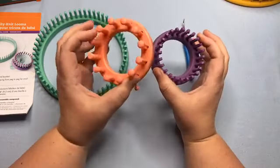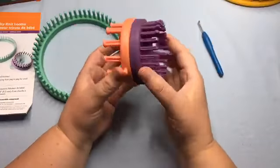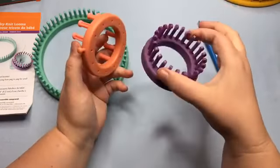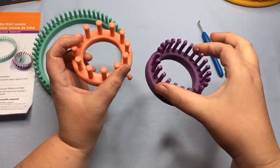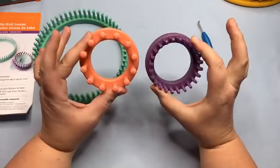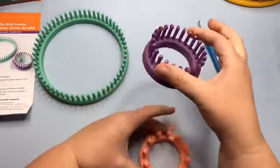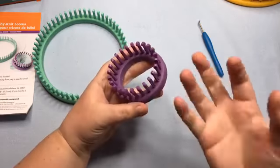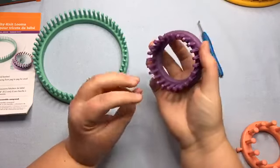So if you have a pattern that works with this flower loom that you no longer get, you could actually double up the pegs and do it on here. There are a ton of patterns that actually work with the 12 peg flower loom. So I say, use away. You can make baby booties on this. You could do flowers. You could do an ornament. This would be great for holiday, making ornaments in a finer gauge.